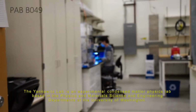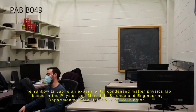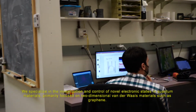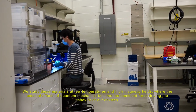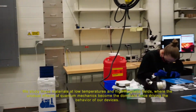The Yankowitz Lab is an experimental condensed matter physics lab based in the Physics and Material Science and Engineering departments at the University of Washington. We specialize in the investigation and control of novel electronic states and quantum materials, primarily focused on two-dimensional van der Waals materials such as graphene. We study these materials at low temperatures and in high magnetic fields, where the unusual effects of quantum mechanics become the dominant force driving the behavior of our devices.